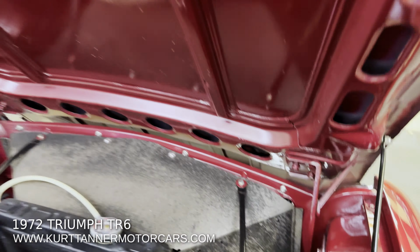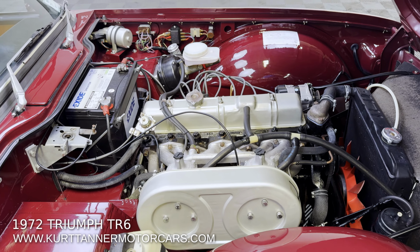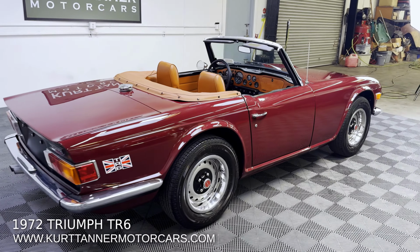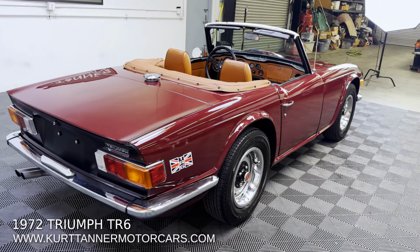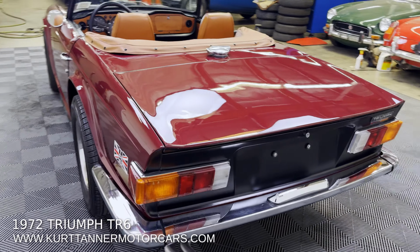And a stud of a TR6, easily the best car we've had at this point. So really difficult to replace this one once it's gone. So yeah, have a look at the undercarriage photos. We're going to be taking this out today for a test drive. I've already driven it, it's great. The overdrive kicks in. But super, super handsome, super attractive in this Damson new tan color scheme, original to the car, fitted with factory overdrive.